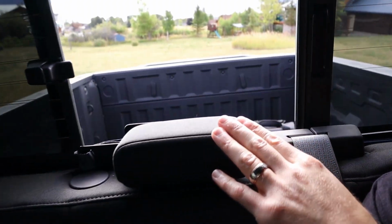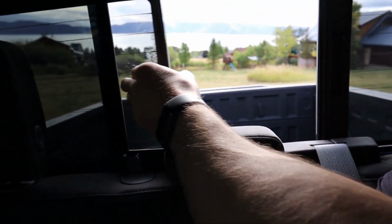And then behind the second row seats, you have a manual adjustable rear window that opens up. So it's nice that you can pass through larger objects or just have a little bit more fresh air inside of the cabin. Now, another thing missing in the second row is a center armrest. You don't have that in this Trail Boss trim level, and it's not even an option.